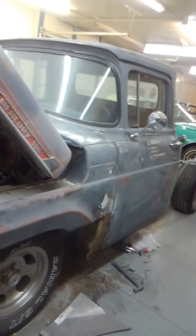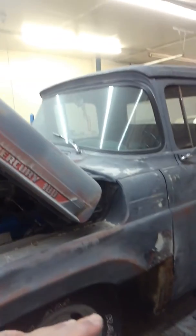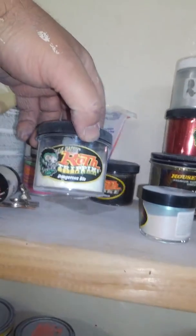Depending on how this goes, we don't know if it's going to go satin or if it's going to go base coat, clear coat. If it goes base coat, clear coat, it's going to have the Wetwet put on it. It's a 58 Mercury truck, 351 in it. As you can see, I like Little Daddy Roth a little bit.